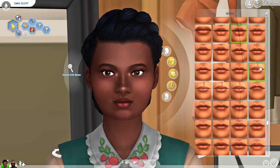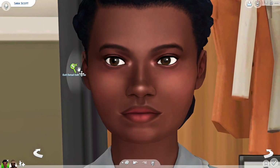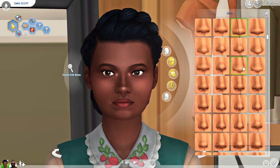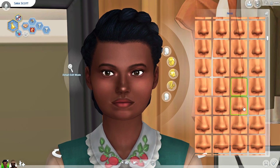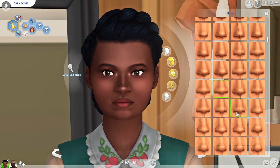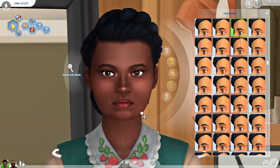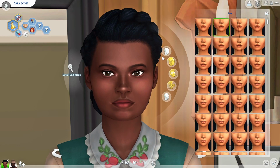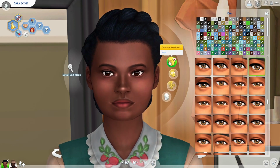cottage core look. She kind of looked a bit bland to me, so I wanted to tweak her a little bit as far as some of her facial features, and brighten up her skin tone, and change her hair because she had her hair in this old 1940s look, and I didn't like that for her. I felt like it made her boring in a way. When I was going in, I just felt like the hair was definitely not for her.